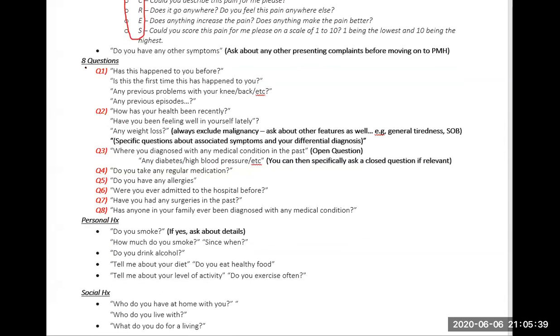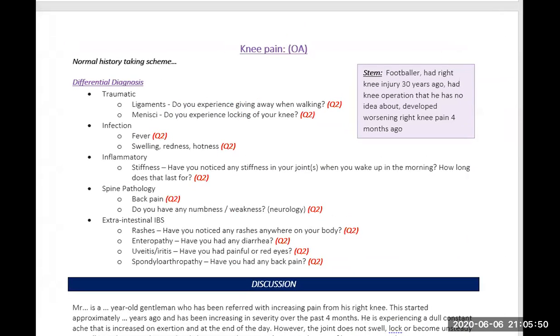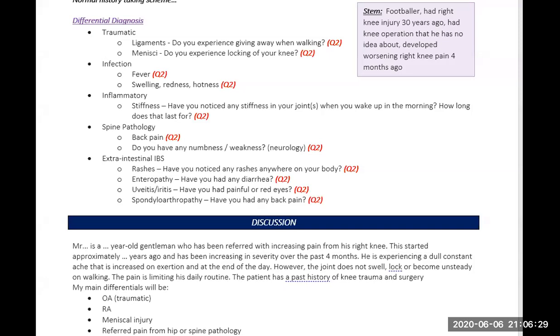Okay, it's really straightforward. You can read it. I'm not going to read all of it, but you get an idea of how to ask the questions. Okay. Before we start the first station, does anyone have any questions? Okay, no questions?